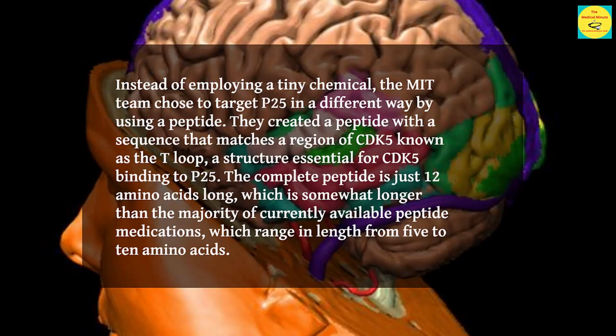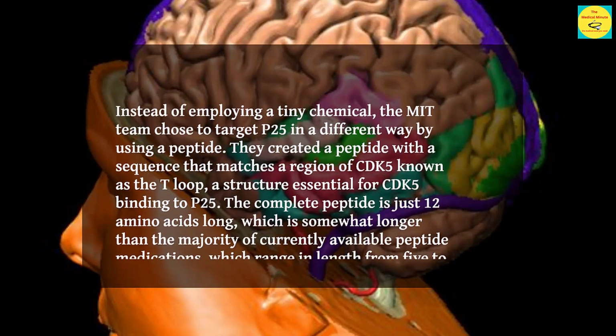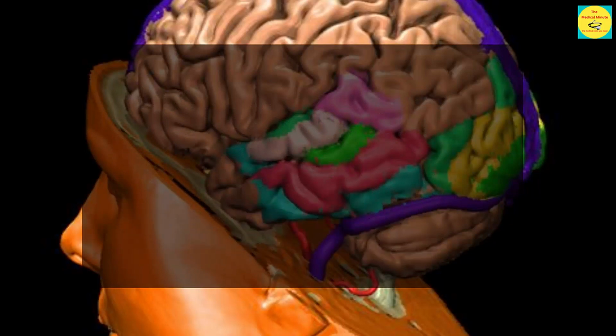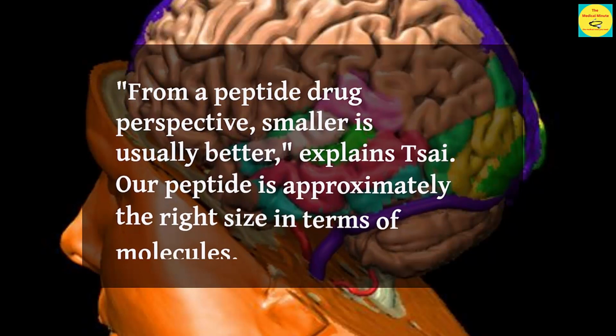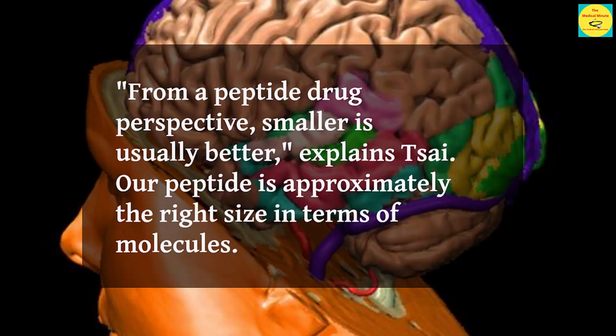The complete peptide is just 12 amino acids long, which is somewhat longer than the majority of currently available peptide medications, which range in length from 5 to 10 amino acids. From a peptide drug perspective, smaller is usually better, explains Tsai. Our peptide is approximately the right size in terms of molecules.